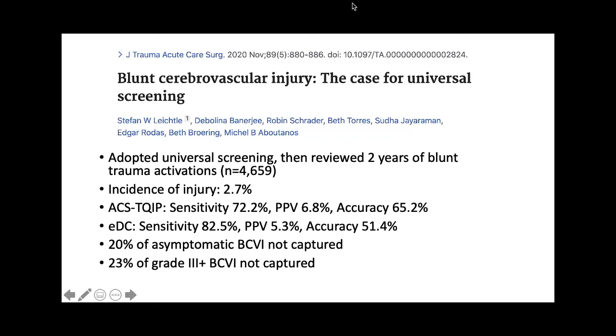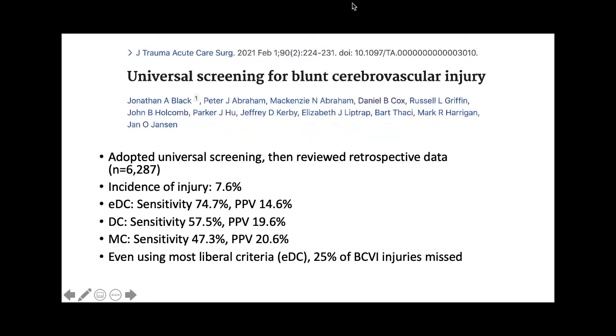were not captured. So even with that pretty rigorous, pretty general set of criteria, you're missing a number of these injuries, and in particular, you're missing a number of high-grade injuries. 23% of the grade 3 or above blunt cerebrovascular injuries were not captured, even with the extended criteria. And this was just published in Journal of Trauma in 2021.